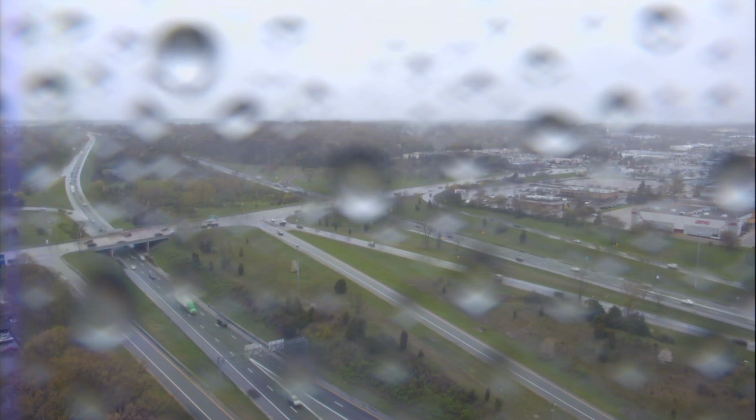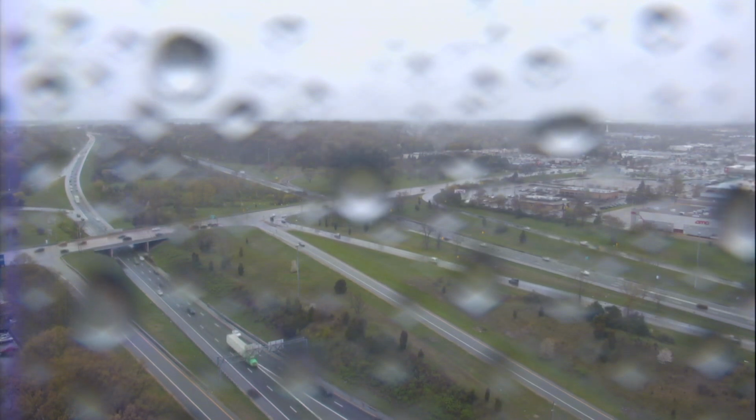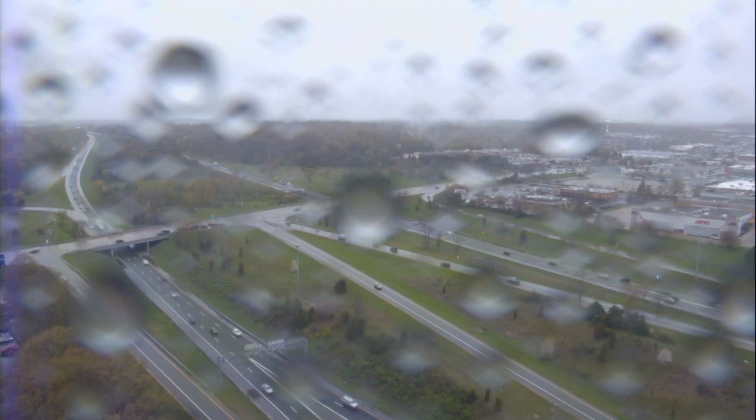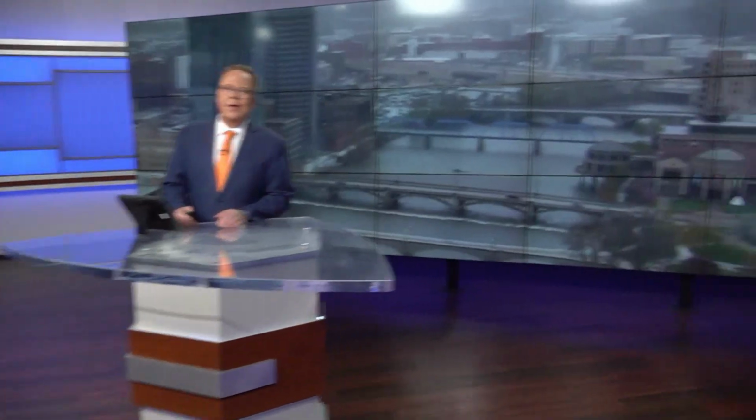Turning now to weather, and will you look at that? It's May 1st, a cool, cloudy, and wet start to the month. This is from our Walker Tower camera. We want to get right over to Chief Meteorologist George Lessons for a first look at our forecast.